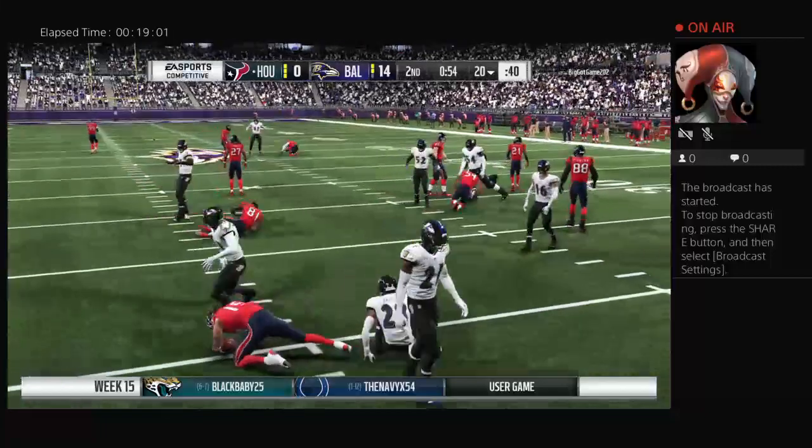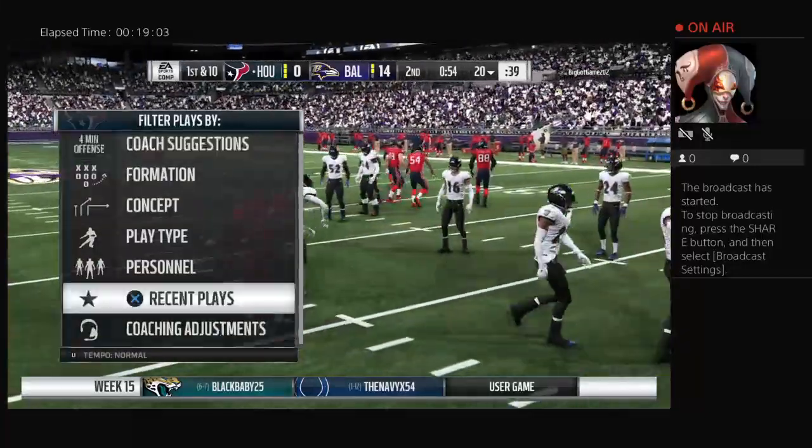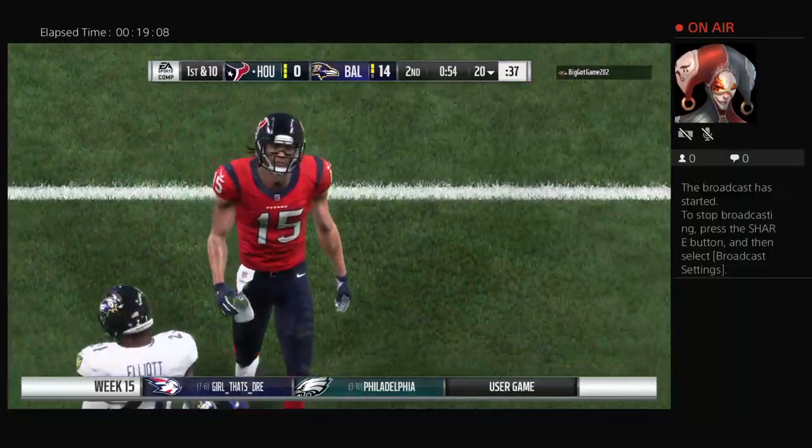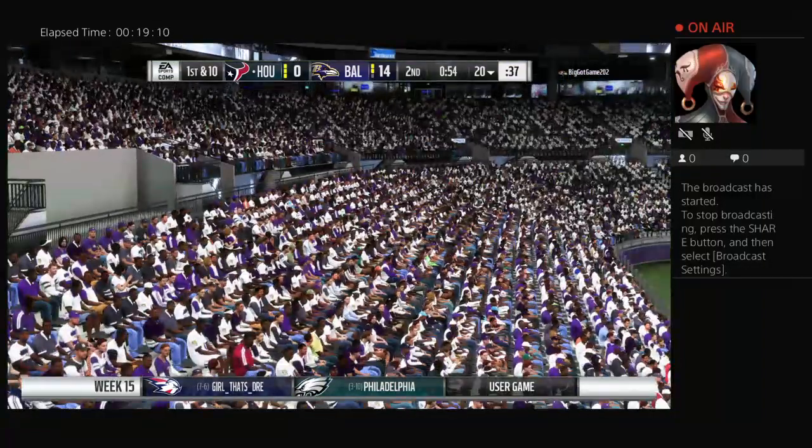And the decision to come out is going to cost him 5 as he's taken down right at the 20. And now out comes Houston, already down 2 touchdowns here in the first half. This becomes a pretty important drive, doesn't it?